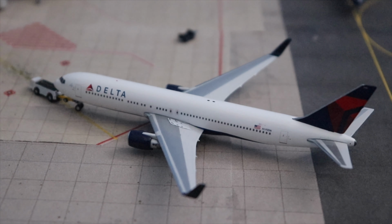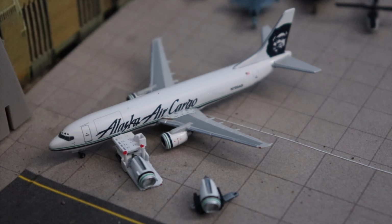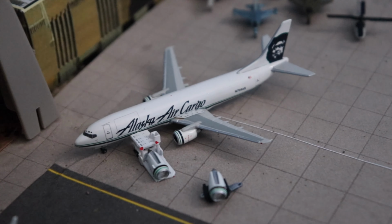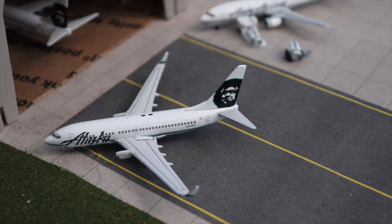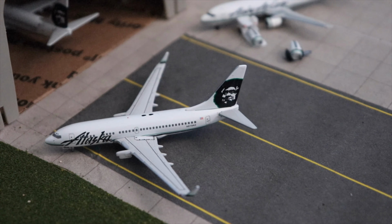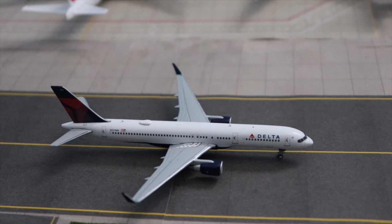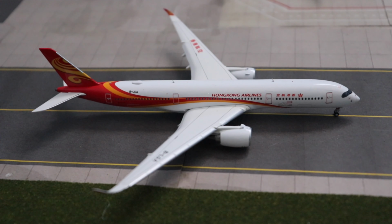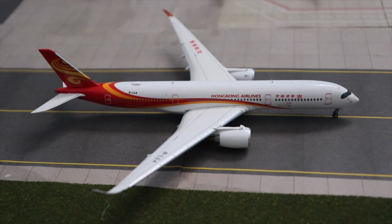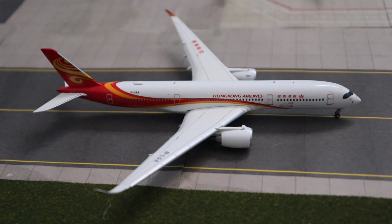And then we have an Alaskan Air Cargo 737-400 freighter, and it'll be transporting engines to Seattle. And next to it is an Alaskan 737-700, which will get new engines, and it'll also be converted into a freighter plane. And taxiing to the runway is a Delta 757-200, and it'll be departing to JFK. And also taxiing to the runway is a Hong Kong Airlines A350-900, and it'll be heading out for a long journey to Hong Kong.